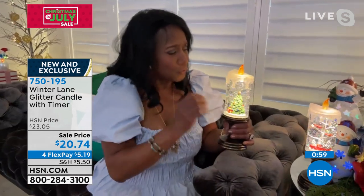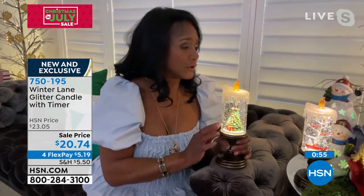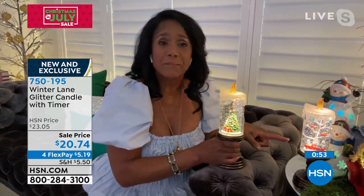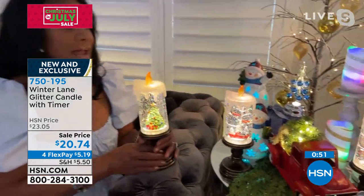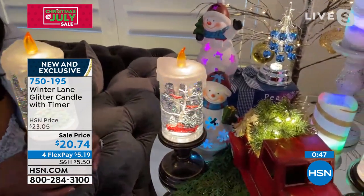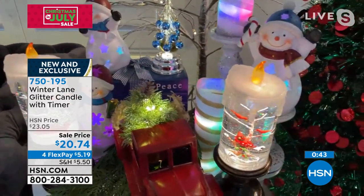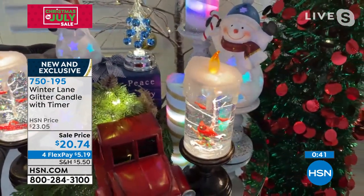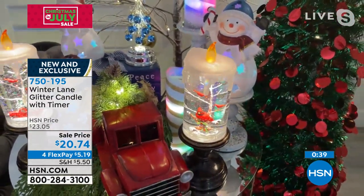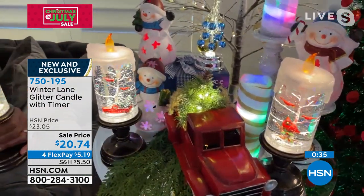Yeah. So great gift. I think the one for the tree would be wonderful for a little girl, a little boy, or even the little truck would be a wonderful gift for your grandchildren. And something so simple, but so beautiful, sparkling, glistening, and will work with all of your decor, whether super silvery and gold or farmhouse chic. This is going to work with everyone.